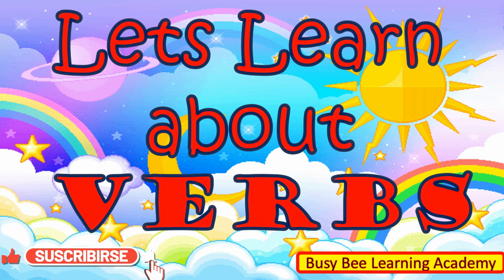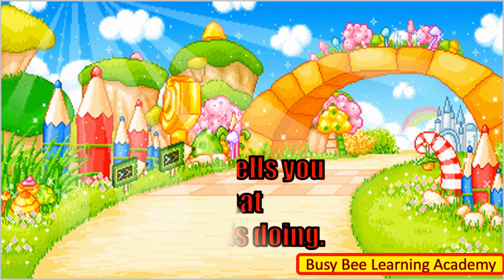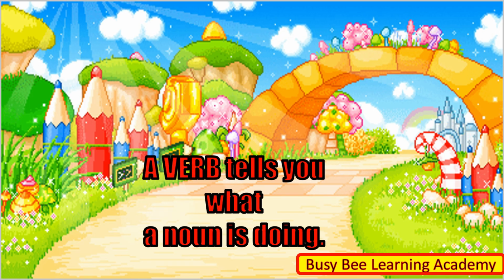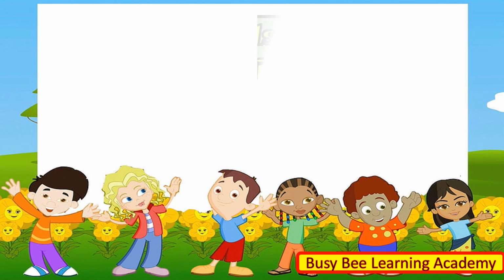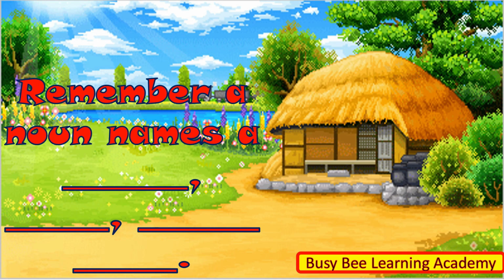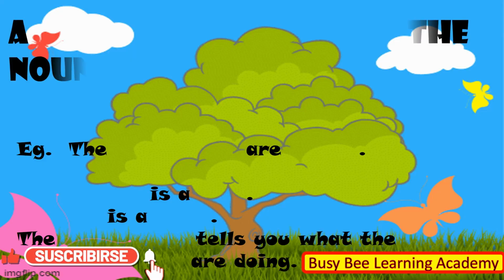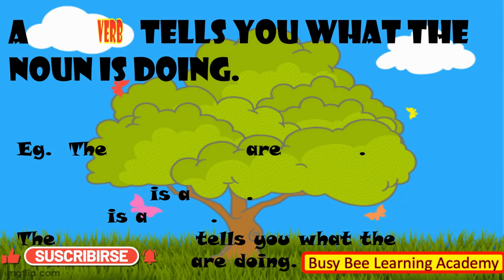Today, we'll be learning about verbs. Now, what are verbs? A verb tells you something about a noun. It tells you what the noun is doing. Now remember, a noun names a person, a place, animal, or thing. A verb tells you what the noun is doing.